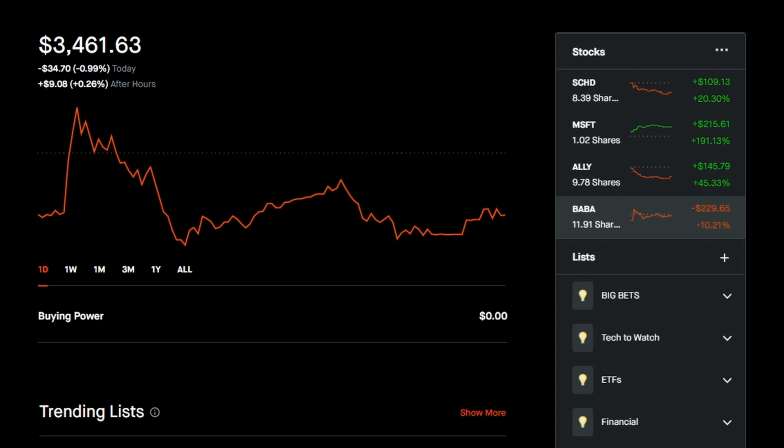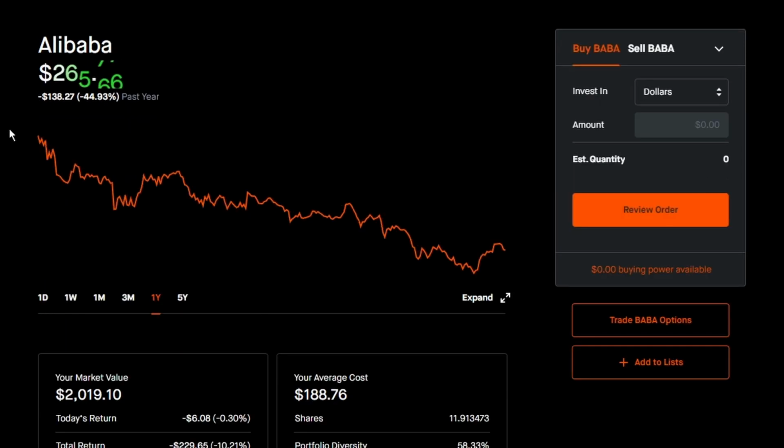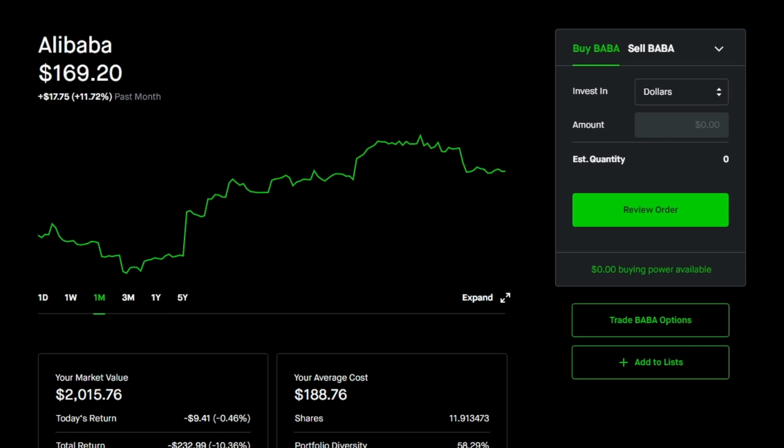And we all know what happened with Alibaba. I mean, look at this thing. This thing looks horrible. In the last year, the thing is down 44%.